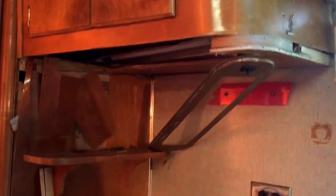Lights in here working. Electrical's working here. That's where the little damage was when the limb hit outside there. And then it jarred this cabinet right in the corner here off. Light's still underneath there, but the lens is broke.